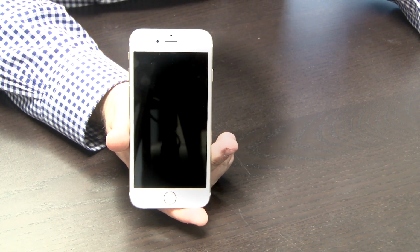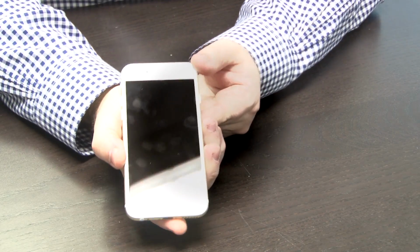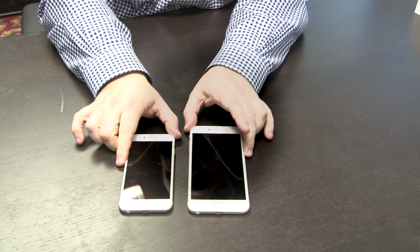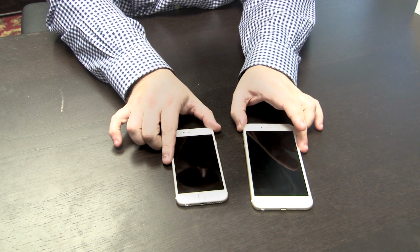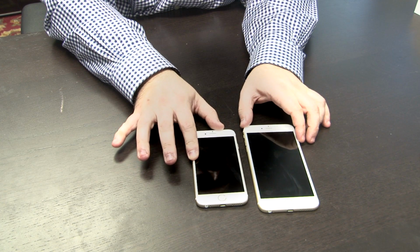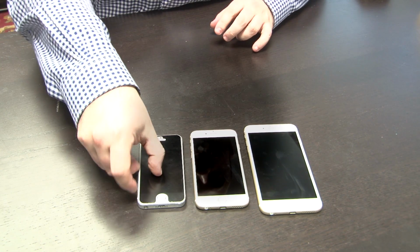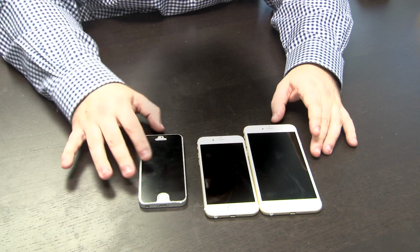So the only other thing to say in this quick video is let's put these two phones side by side so we can get a better idea. Are these lined up? I want to line them up right. Are we lined up good here? Yeah. Here's the iPhone 6 Plus. Here's the iPhone 6. Here's the iPhone 5S. I'll line them all up on the bottom.